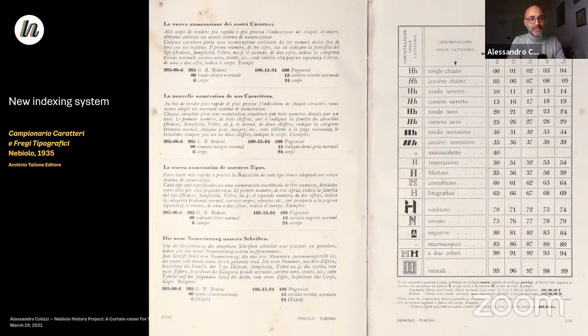Each typeface is assigned a unique code made of three numbers: a three-digit code indicating the type family, a two-digit code indicating the weight, width, or style, plus a number referring to the body size. Although we do not know for sure whether the new system was directly devised by da Milano, possibly in collaboration with the commercial department, it seems very likely that he was at least fully involved.